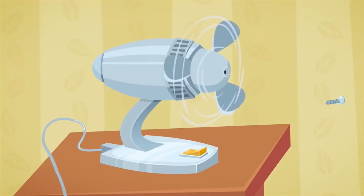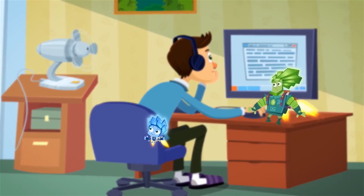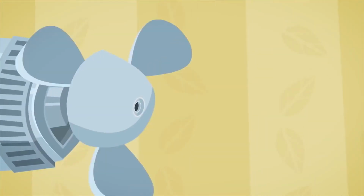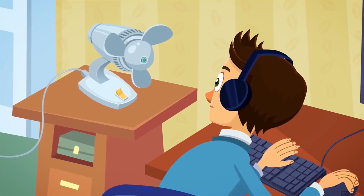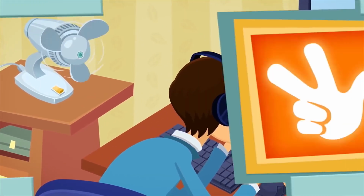And if one of these little screws should fall out, we Fixies will come to the rescue. Because we don't just turn into screws when we need to hide from humans. We're always ready to do it when help is needed.